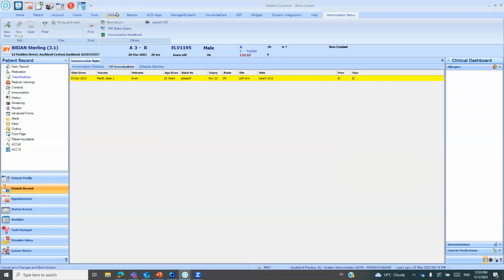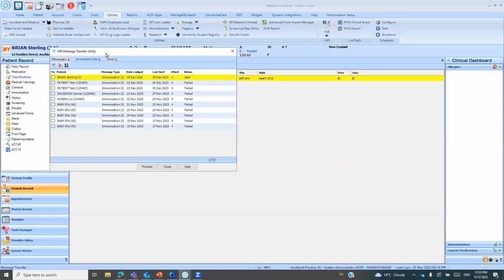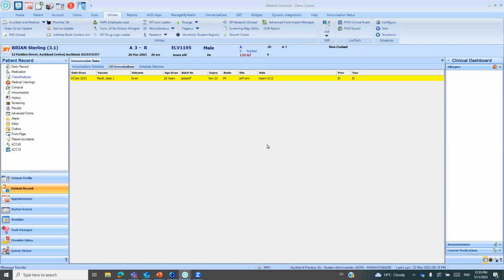For those of you who aren't aware, you'd have a little NIR utility, which has got messages that you transfer in there. It shows all the messages that have been sent, tells you whether they've been acknowledged or whether they've failed, and also tells you anyone who's got incomplete data. But you will also see those in the provider inbox because you get messages just as normal saying that there are bits that are missing, that were incomplete, that need to be adjusted.